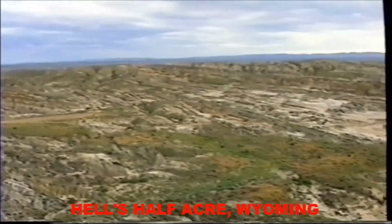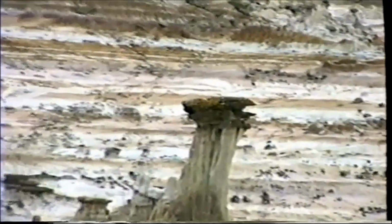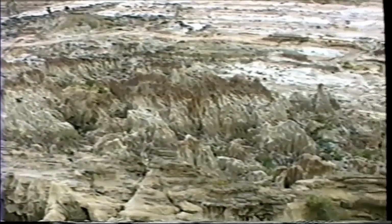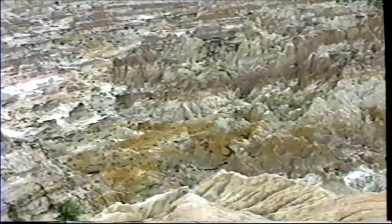Now, here's an oddball place that we stopped over, a typical tourist attraction. But this place is called Hell's Half Acre, and it is located in Wyoming. And again, I don't remember exactly where it is in Wyoming, but it doesn't really matter. But I love to look at and observe geological formations, erosional formations, be it water, wind, whatever made it. I love to see the stratification in the rocks and all the various colors, the ochres, the reds, the blacks, the whites. I mean, this video doesn't do it any sort of justice.